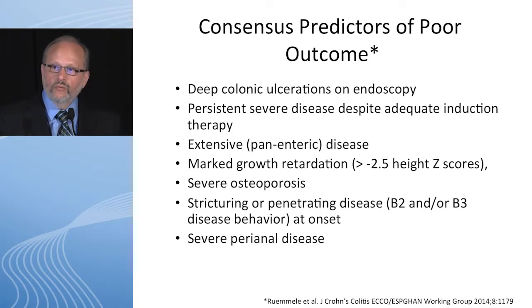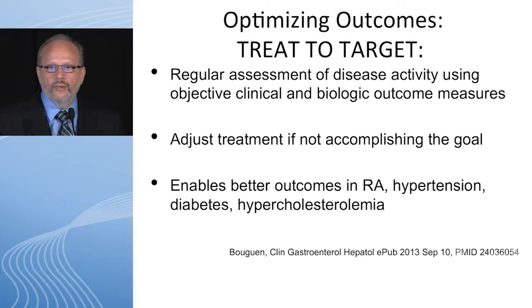Until then, we do have some consensus and some gestalt of who are going to be the bad actors. If at the time that I scope you have deep ulcerations, you're already trying to go transmural. That's what you're telling me. And those are probably patients who are going to have long-term complicated disease. If you have ongoing needs for steroids, ongoing growth failure and bad bones, or severe perianal disease, you're probably going to be a bad actor.